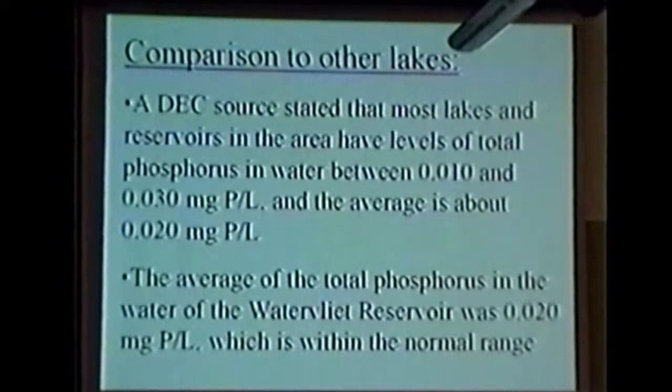Comparison to other lakes. A DEC source stated that most lakes and reservoirs in the area have levels of total phosphorus between 0.01 and 0.03 milligrams per liter, and the average is about 0.02 milligrams per liter. The average concentration of total phosphorus in the water of the Waterloo Reservoir was 0.02 milligrams per liter, which is within normal range.